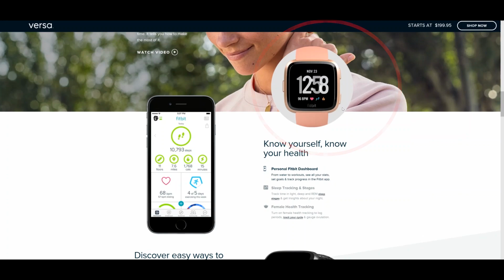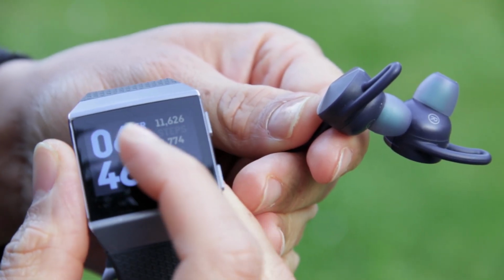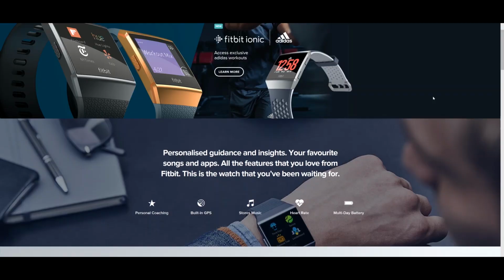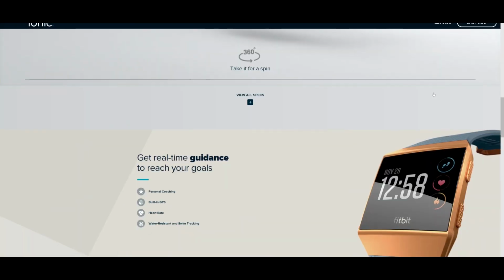size of the screen. So then you're probably wondering, if the Ionic is apparently better than the Versa, why are Fitbit Ionic users feeling a bit cheated? The problem is that Fitbit has restricted some of the clock faces for the Fitbit Ionic, even though the Versa and the Ionic share the same operating system.